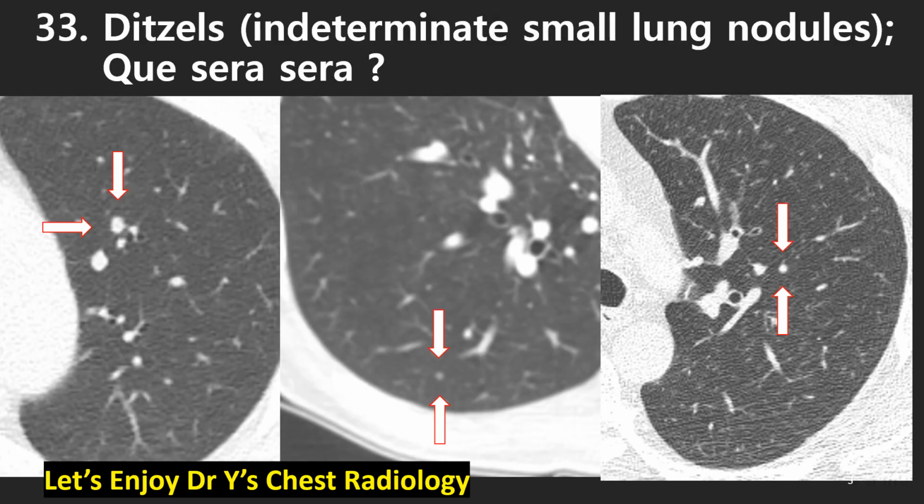"Details" are the common radiologic term meaning indeterminate small lung nodules. Please watch carefully these three details, and guess what will happen? What will be will be. Que sera, sera.